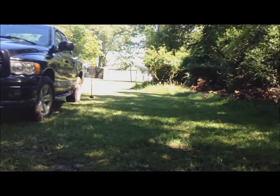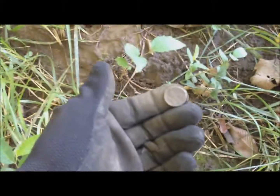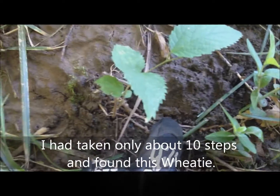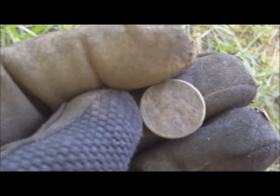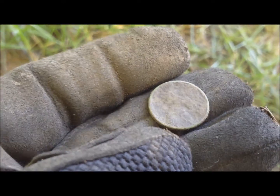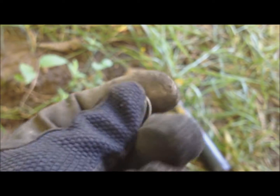All right, I'm just over here metal detecting beside the truck. These guys aren't even out here yet, and I got a really good signal, and it was a wheat penny. It was just stuck. You can see right there in the dirt. I mean, it's halfway sticking out of the ground. I made 5 swings with my metal detector. I'll try to get a year off of this. It's old. It's got a nice patina on it. Nice way to start the day.